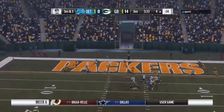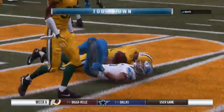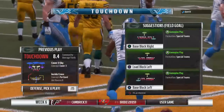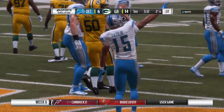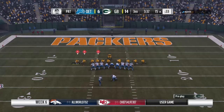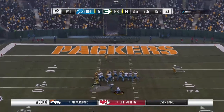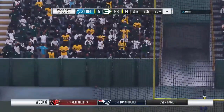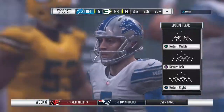Stafford. Open is Tate. Touchdown, Lions. Golden Tate, his 4th touchdown on the year. And the Lions have got it back to a 1-score game. And it's no good. No, he misses the extra point, and our score stays right where it is.